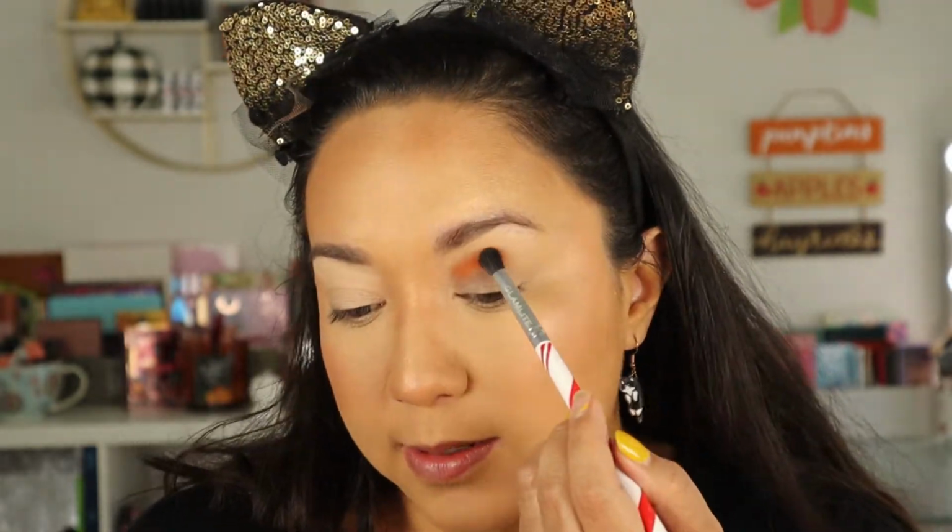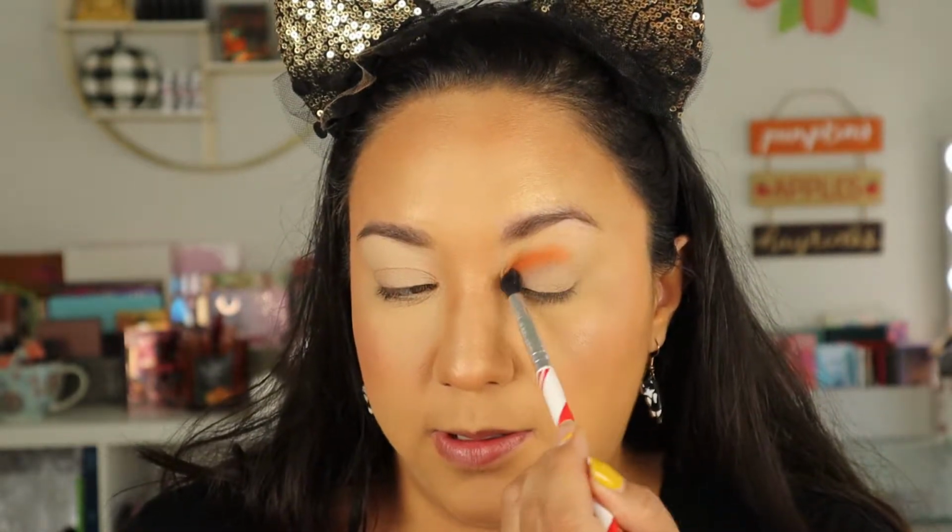But I think I want to just concentrate that shade in the inner portion. And I'll probably bring it a little bit down here, over here as well.